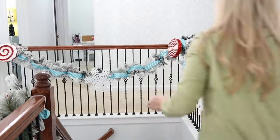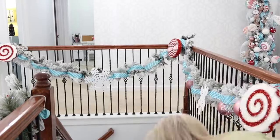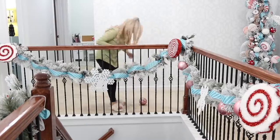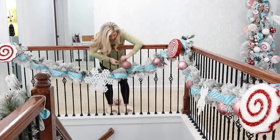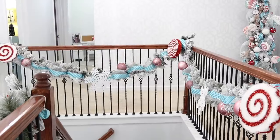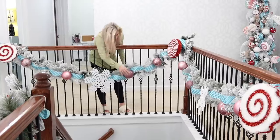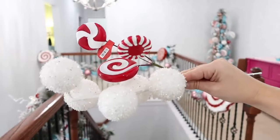So now that I've gotten my snowflakes on, I'm gonna add in these pink baubles. And honestly, these were my favorite things about this garland. I feel like it just made it a lot more girly, which is right up my alley. You guys know I love adding pops of pink in my house, and this was just like my favorite thing. I feel like it took it from a lot of blue and red to a lot more pastel looking. I don't know if any of this makes sense, but I'm just trying to explain why I was so obsessed with them, and I don't know if I can explain it. It's just a feeling you get. It just makes you happy whenever you see it, and that's the feeling I got whenever I added these pink ornaments in.